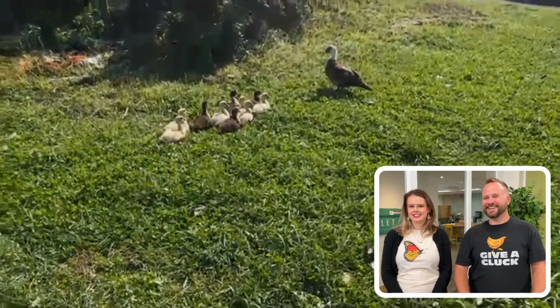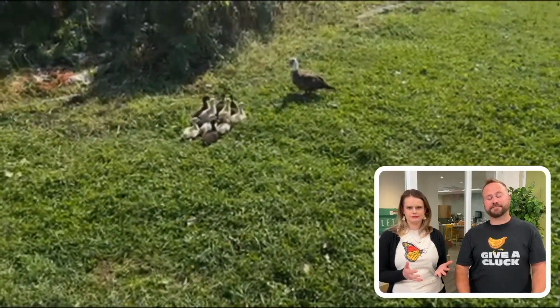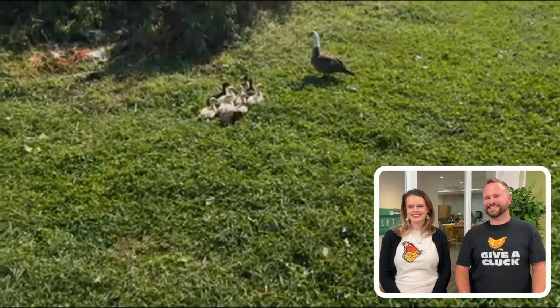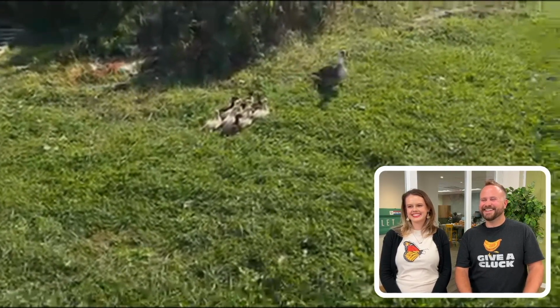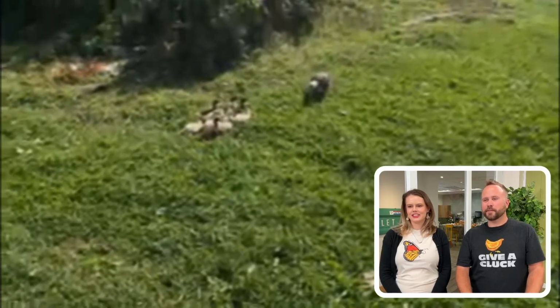So there's the ducklings. What's so important about having animals that eat flies in your barn? Well, the flies can be a little bit of a nuisance to the cows. So it's nice that they can keep the fly population down, and it keeps the cows a little bit happier. Oh, I love that. Perfect.